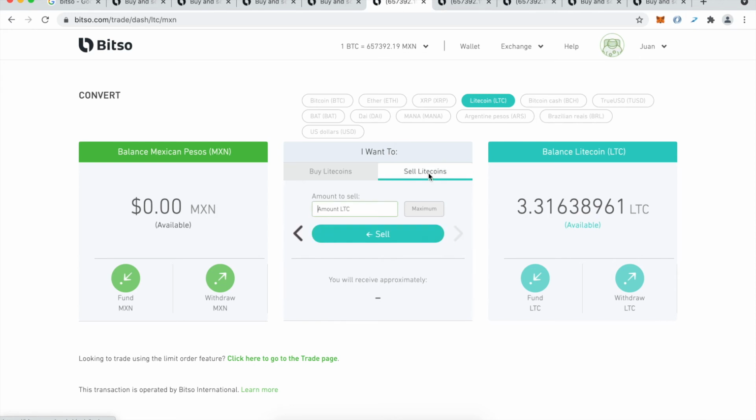So click on that tab, and then here click on this button for maximum, and it'll fill in for you the Litecoin, and it'll tell you approximately how much you're going to receive in Mexican pesos. And this is an approximation because these prices are always fluctuating a little bit. And so when you click on maximum, go ahead and click on sell. And once the transaction goes through, you'll have the amount in Mexican pesos. So this is essentially the final amount that has been received in Mexican pesos.